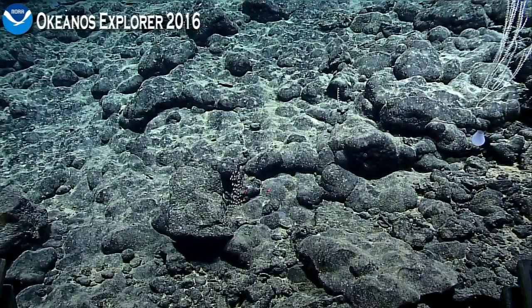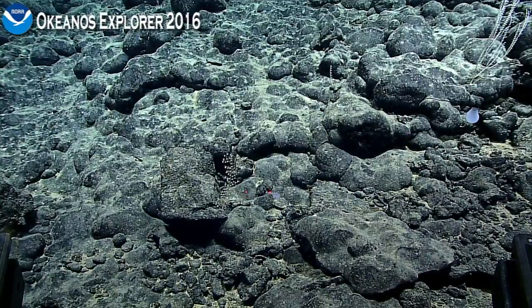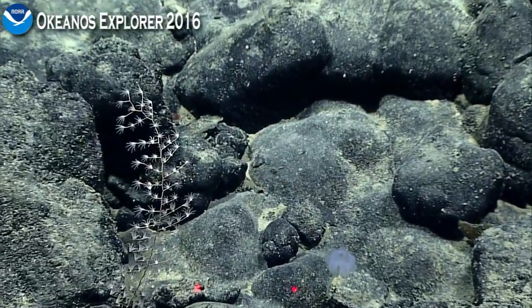Are you wanting to zoom on that pilot? All right. So yeah, yep, let's zoom in. It seems like we do have a consensus here, and we're going to go set up and collect this very unusual Chrysogorgid coral.